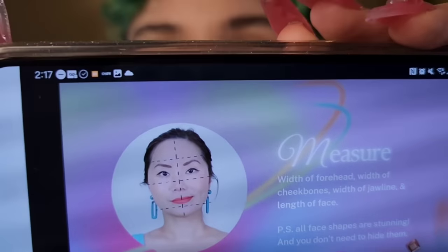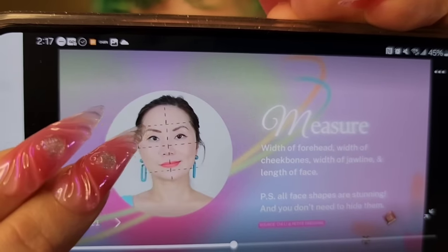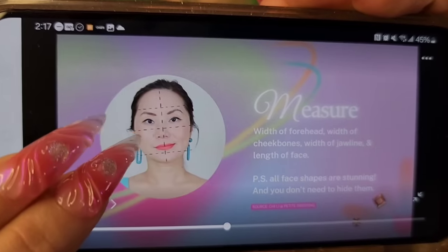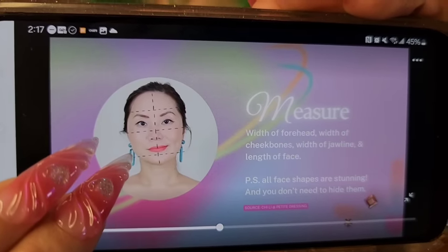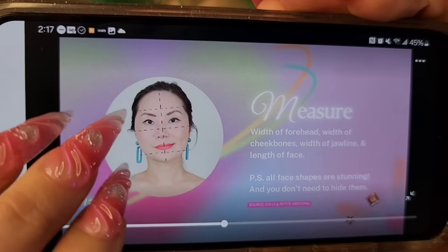Okay. So, first, if you don't mind, I'm going to measure your face. You want to get the width of your forehead, the width of your cheekbones, and the width of your jawline, as well as the length of your face. This will just give us a more general idea of what face shape you're working with. I need to first put your hair back and out of your face, which it is, good. Tucked behind your ears. You can even put a headband on if you like.